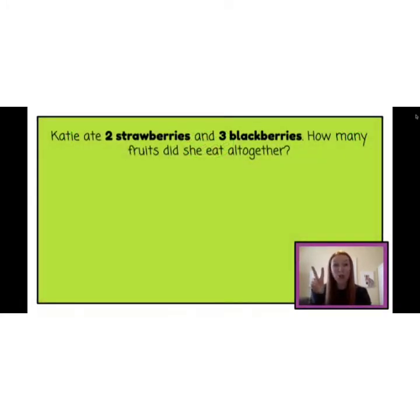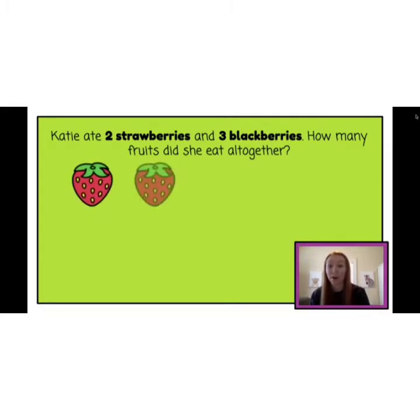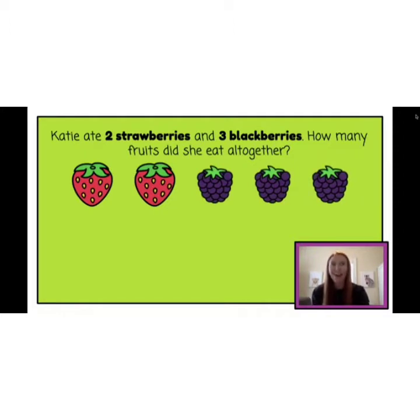Katie ate 2 strawberries and 3 blackberries. How many fruits did she eat altogether? Let's try it. Katie had 1, 2 strawberries and 1, 2, 3 blackberries. It helps me to draw a picture when I'm doing story problems.